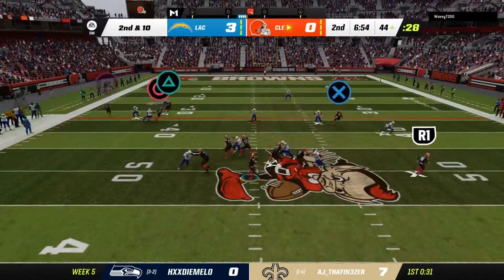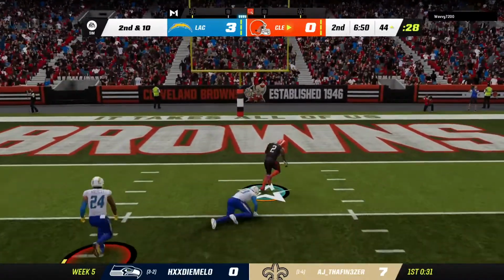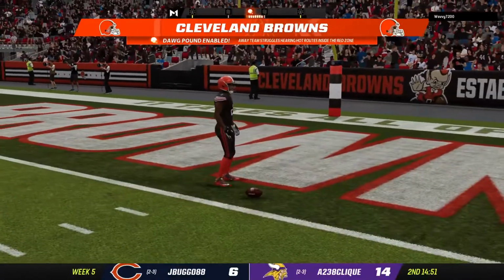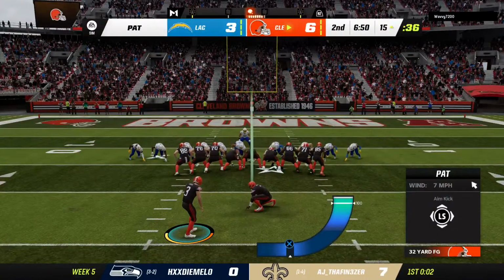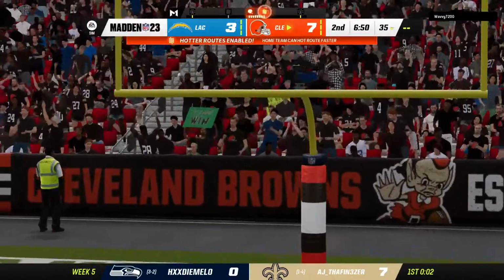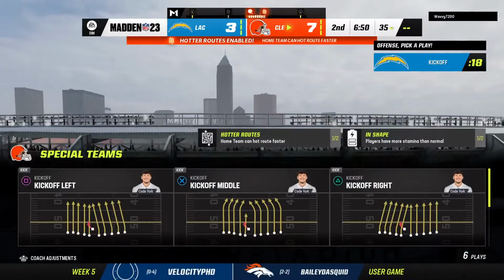Now it's Watson. And he'll get this one to Cooper, complete. And all the way in. Touchdown, Cleveland. Amari Cooper, his 2nd touchdown on the season. And the Browns have taken the lead. Extra point by York is up and good. And that makes it a 7-3 lead.